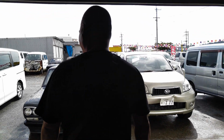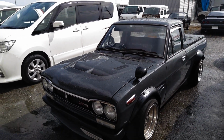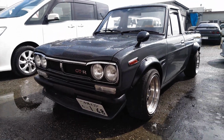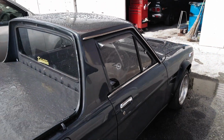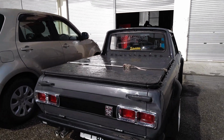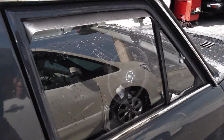Check out the Sunny. Oh wow. So the Sunny has a GTR front end conversion, aftermarket hood. This thing is insane. Absolutely wild car. Or wild truck, I guess. Look at that. GTR taillights. Got the representing badge. The interior is super clean. Nardi steering wheel. Custom bucket seats. Really awesome.